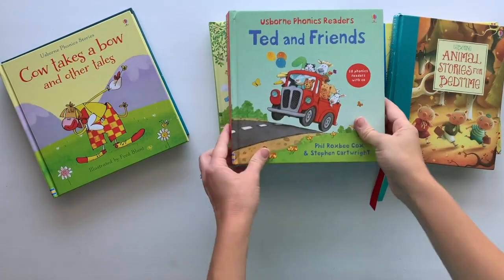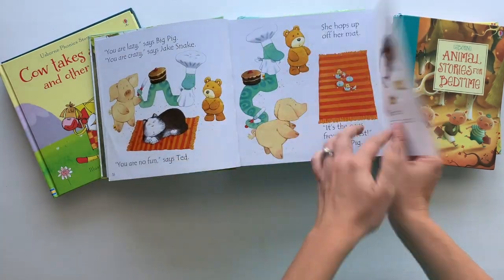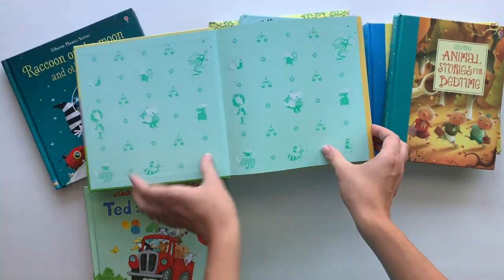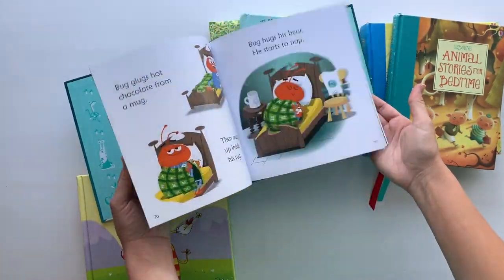Our combined volumes are the best deal we have. Ted and Friends comes with a read-along CD, as well as many of our phonics readers for your kids to enjoy. Cow Takes a Bow and Other Tales, Raccoon on the Moon and Other Tales, and Unicorns in Uniforms and Other Tales have a collection of our rhyming phonics readers with puzzles at the back.